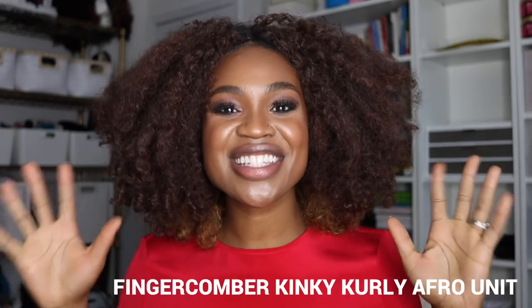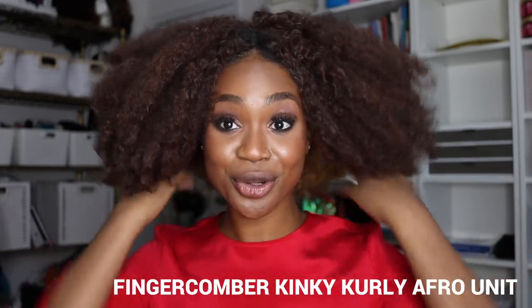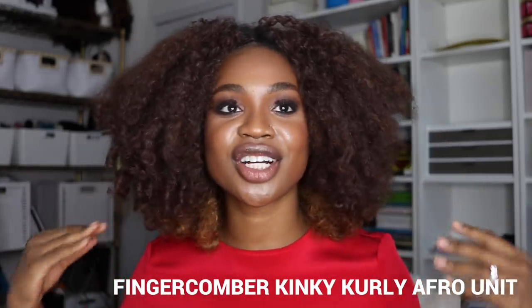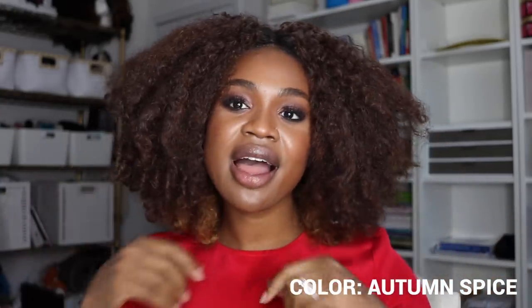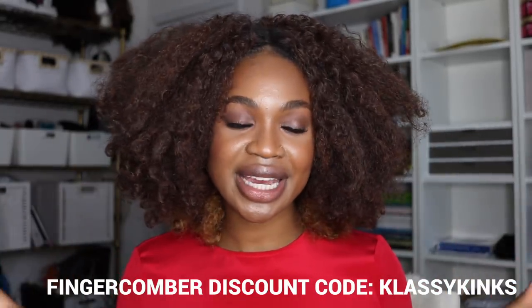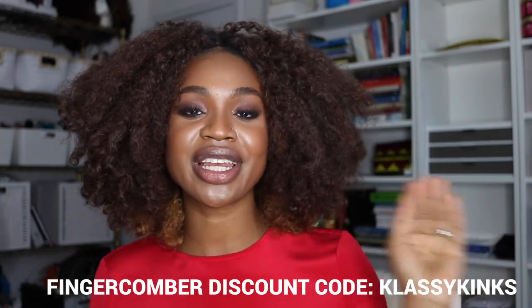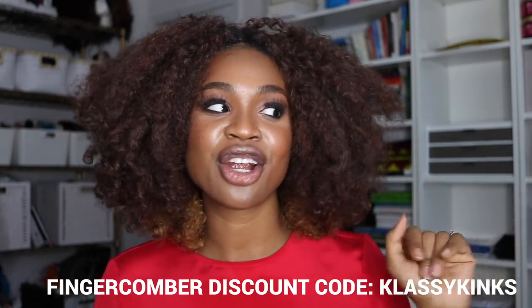First things first, I know you're probably like, girl, why are you just gonna roll up here with new hair and not say anything? So this is my very first favorite for January. This is a finger comber, kinky, curly afro wig. I've now been wearing it for the past 2 weeks, and I have it in the color Autumn Spice, which is like a brown, and then it kind of has this golden underneath. I'll do a separate video all about this hair. I wanna show you guys three different ways that I've been wearing this hair, but it has really been giving me so much life. I really think that I'm gonna be doing protective styling for a lot of this year, so this is a really great way to start.